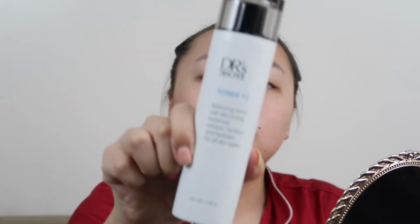Since it's a spot serum, just put it wherever you have pimples. Next, I'm going in with a toner. The toner I'll be using is also from Dr. Secret. Actually, Dr. Secret has a lot of products, but these are the only two I find necessary for me.